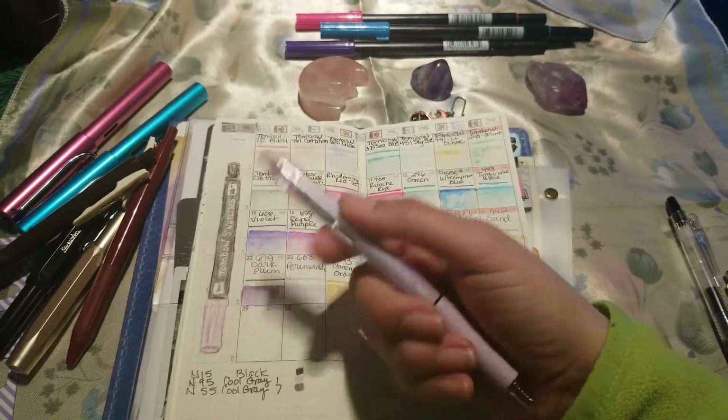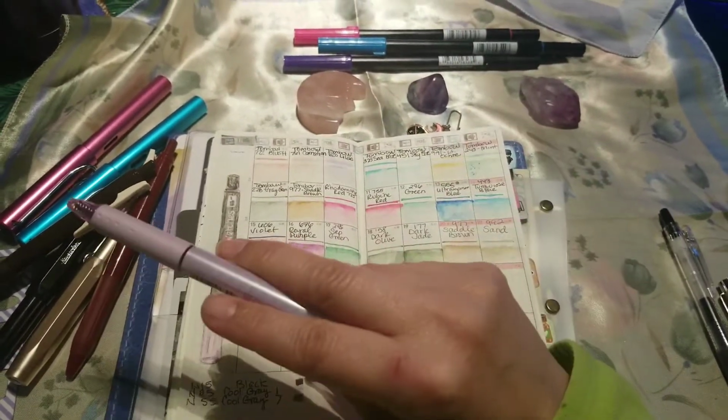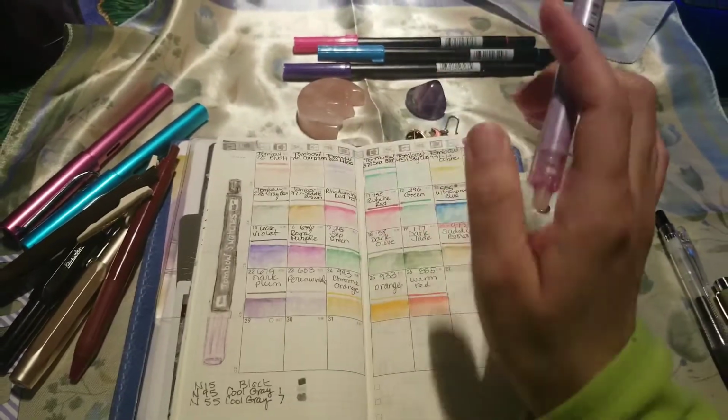It's erasable, and I just realized that I have my TV on in the background. I am so sorry. I totally forgot to lower it.